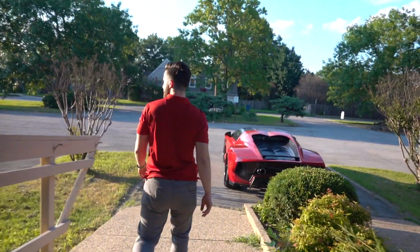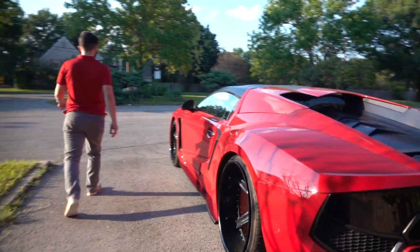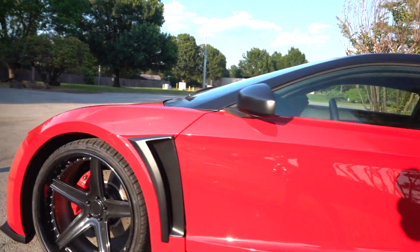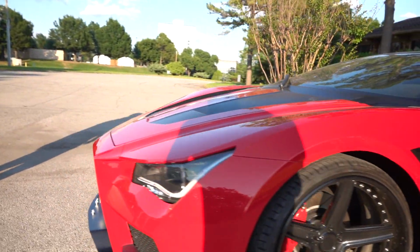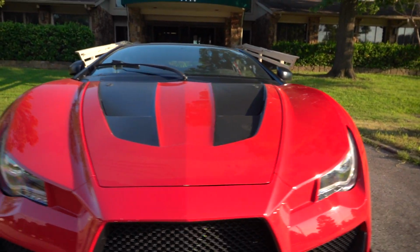Hey guys, it's just another day at the office, but today my brother brought me a surprise, so let's go check it out. Right here we have a Carolina Vaydor. This is the car that the Joker drove in Suicide Squad. So let's see what this thing can do.